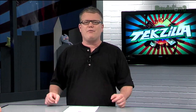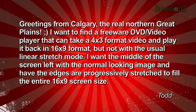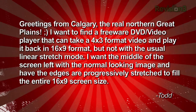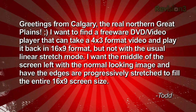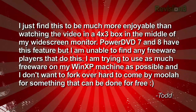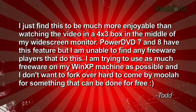All right. Time to fire up our first question. That question comes to us from Mr. Todd, who has a question about video playback software for PCs. He's basically playing 4:3 video on a 16:9 display. He writes, "Greetings from Calgary. I want to find a freeware DVD video player that can take a 4:3 formatted video and play it back in the 16:9 format, but not with the usual linear stretch mode. He wants something fancy: keep the middle of the screen just as it is, with the normal-looking image, and have the edges progressively stretched to fill the entire 16:9 frame. I find this much more enjoyable than watching the video in a 4:3 box in the middle of my widescreen monitor.